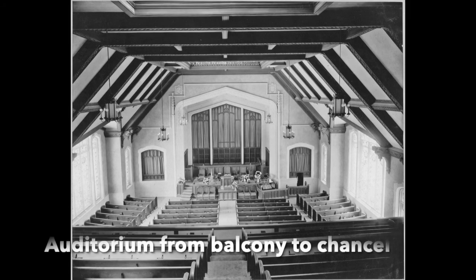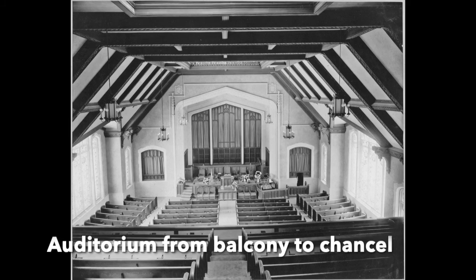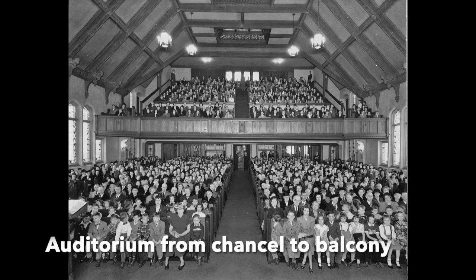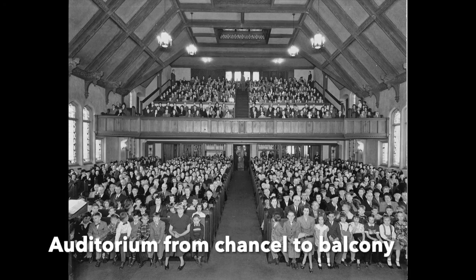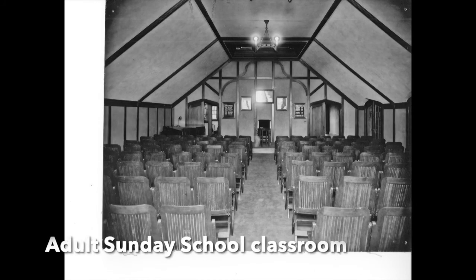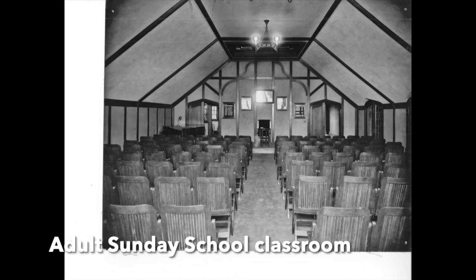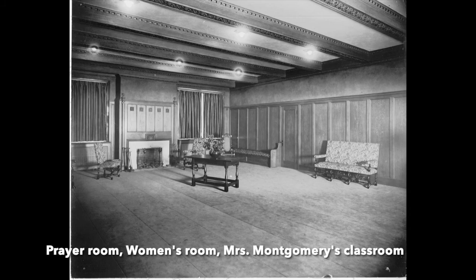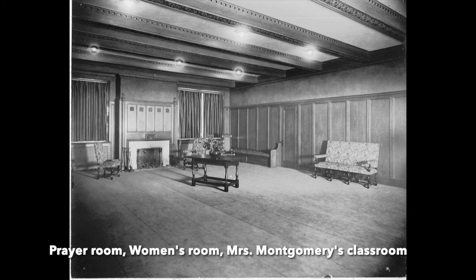As we move inside, you'll see a picture of the auditorium from the balcony towards the chancel. And now a picture of the auditorium from the chancel to the balcony. And here we have the adult Sunday school classroom on the third floor. And here's a prayer room, women's headquarters, and Mrs. Montgomery's classroom. And now the Woodbury room.